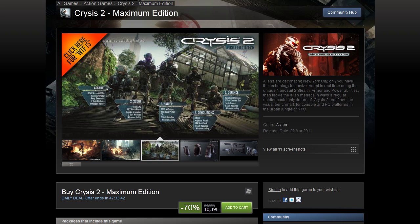Crysis 2, 70% off, takes it down to $12, €10.49, £7.49. This is the Maximum Edition, which includes 2 map packs and a couple of extra weapons, as well as a few limited edition unlocks. The single player mode is what you want to be buying this game for, honestly. If you pick it up for the multiplayer, you're probably going to have a bad time.